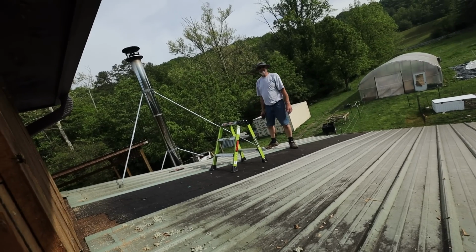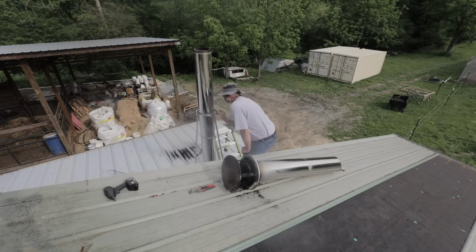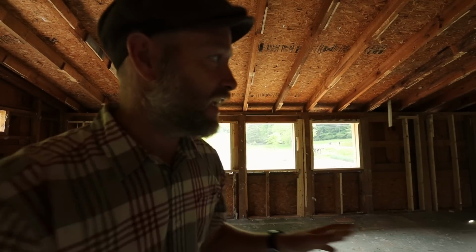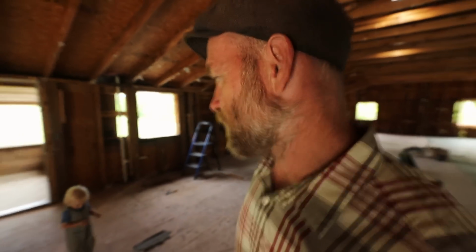Randolph, you taking the smokestack down? Randolph has been helping us fill in the gaps, keep the project moving, but there's really only so much he can do. We're really just waiting on this crew to come. That's a moldy spot. We did open up a can of worms when we opened up this floor and wall, that for sure.